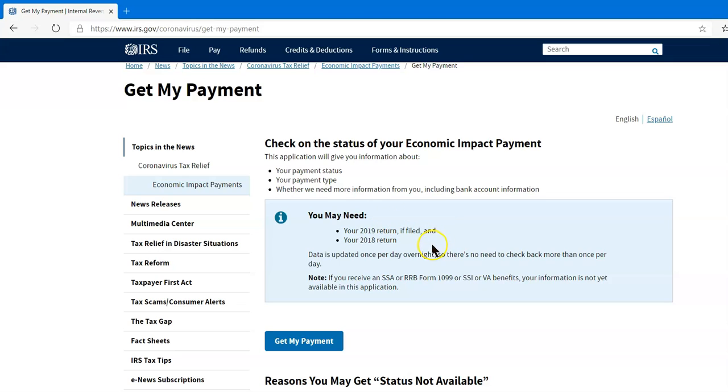Now, what is going to be a little complicated is if you moved or whatever, that check is going to go to what was on file on your tax return. So yeah, that's what's going on with that, and that was a big misunderstanding with all of that. Okay, let me get back to business.